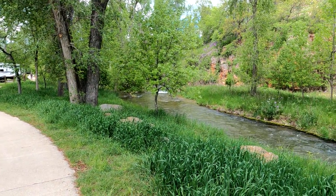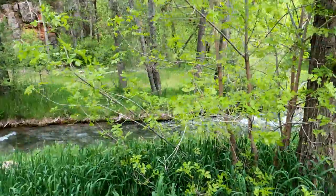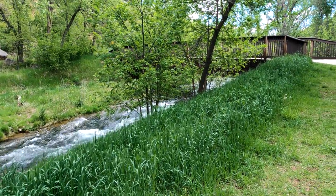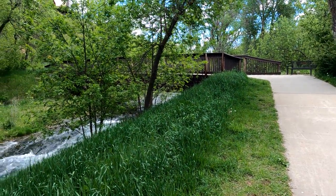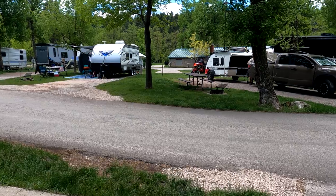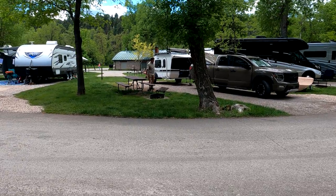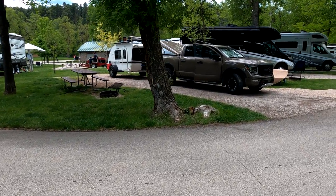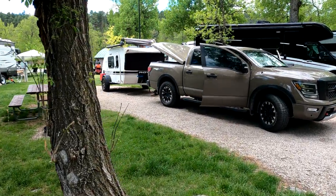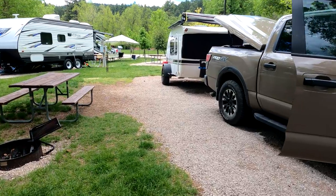The nice thing about this site is we are immediately adjacent to Spearfish Creek, which is very pretty. And up here we have the little bridge and the city walk, which is very nice. The dogs really enjoyed that. We took them on that twice. We told the campground that we were checking out a little early, and they offered a full refund for the two nights that we're not using, which was really nice. These people were very accommodating here. The bathrooms were clean, showers were great. We really enjoyed it here, but we're ready to go home.